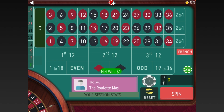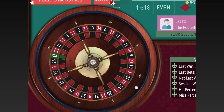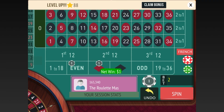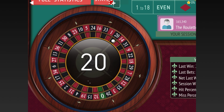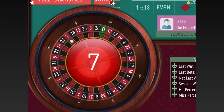So we won again there. We're already up $4. Okay, now we're up 5. So for those people that only won $10 or $20 in an hour, I don't know how that happened. We're already up $5 in just a couple minutes. Okay, we won again. We're up $6 now. Okay, now we're up 7. Now we're up 8.